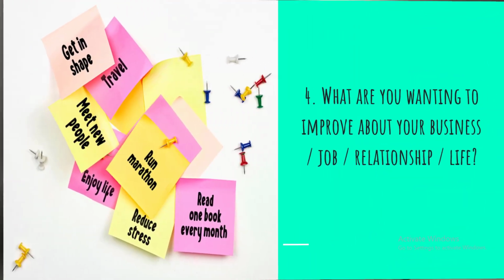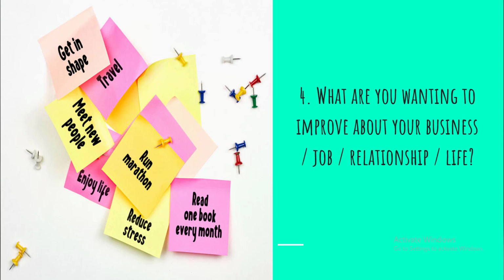If you can, sum it up to one or two of your biggest challenges that you're facing and wanting help with. What's not working? What are you wanting to improve about your business, job, relationship, life, etc.? And ultimately, what is your end goal? So if you're wanting to improve your job, is it because you're wanting to increase finances, or you're wanting to do something that you're more passionate about? Or even a relationship, overcoming conflict, you want to have a healthy relationship, right? So feel free to write down whatever top one or two is your biggest challenge.